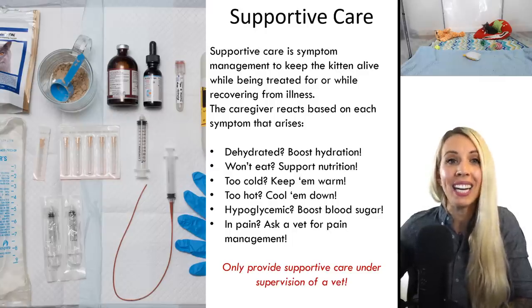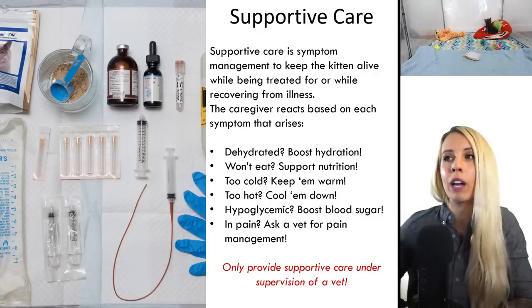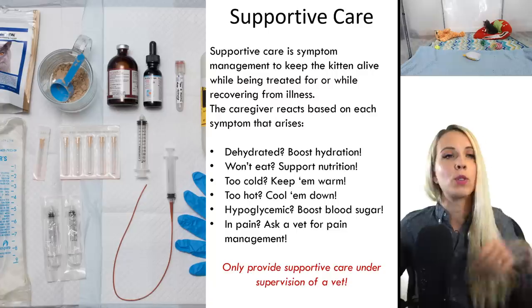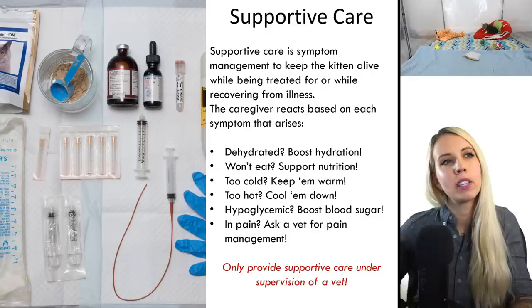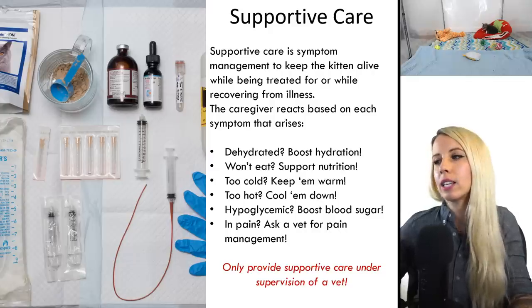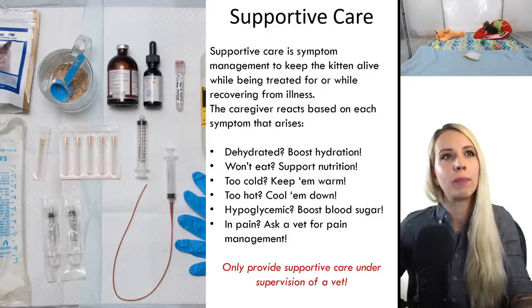If they're in pain, please get pain management for your kittens from your vet. You can ask your vet for pain management. They can have that. So supportive care just means being really mindful of specific symptoms as they arise and dealing with them. But of course, only provide supportive care under supervision of a vet.